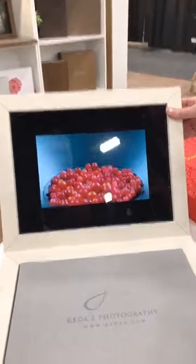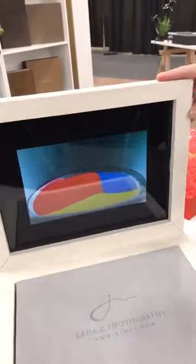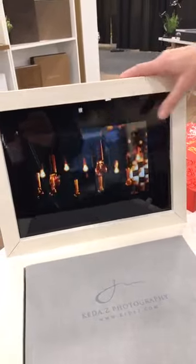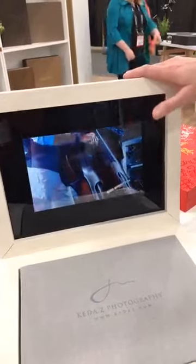So the youngbook.mov, there's two different options. We have a 7-inch screen or we have a 10-inch screen. The 7-inch screen will accommodate a 2 gig file and the 10-inch screen a 4 gig file. And then you can see on the side, I'll just turn this box and let everybody see the USB port.